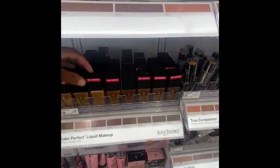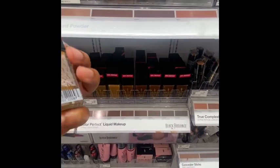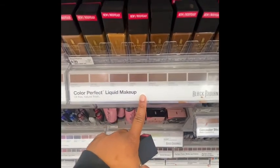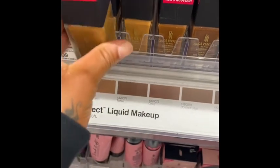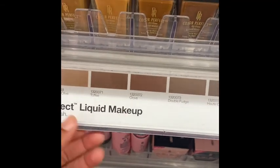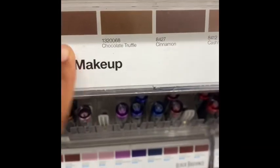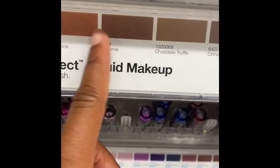This is a shade Brown Olive. Definitely don't think that's it. These are literally the foundation color gradients from here. So we have Double Fudge, Clove, Toffee, and then Brown Olive. I don't think Brown Olive is going to do it. So I should probably go for Toffee, which I feel might be a bit dark, but that's just literally how they're labeling them. Or maybe Brownie would work. Or Rum Spice. Rum Spice looks pretty close to what I would usually use. Somewhere in between here should be an extra shade.